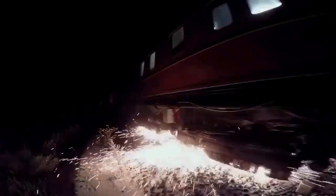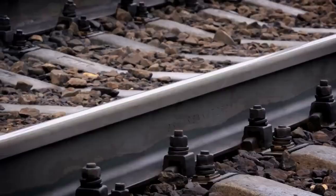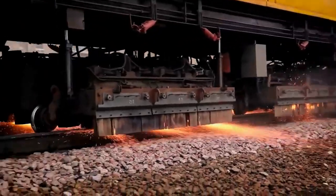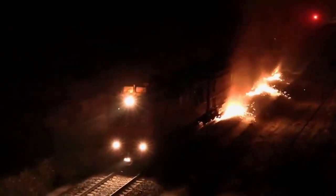It seems that this strange train makes emergency braking. In fact, this is a special train designed for rail grinding. This process looks especially impressive at night.